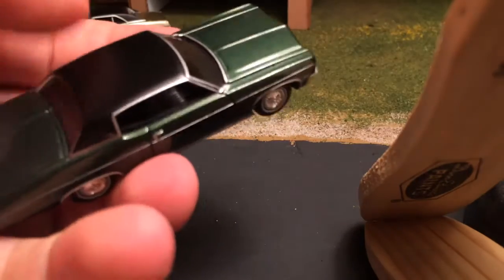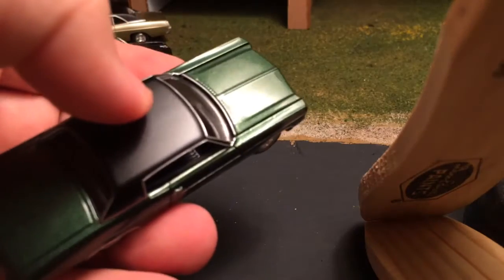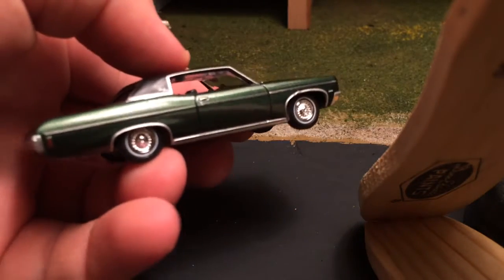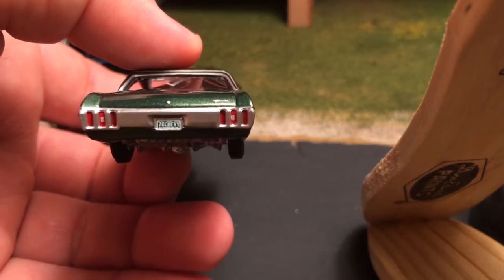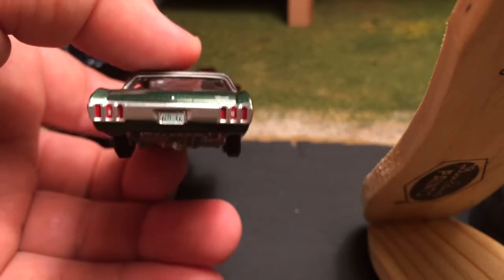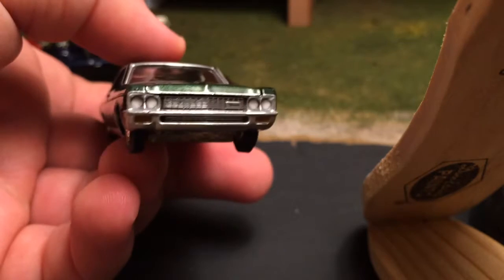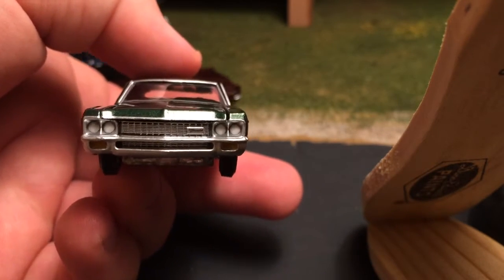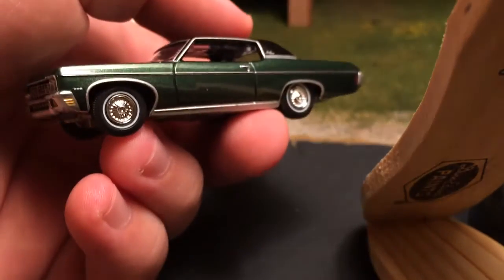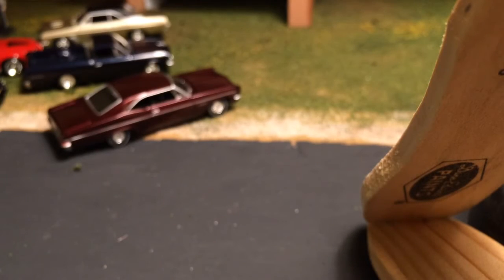This has the black vinyl top with the satin black paint, and then you have the gloss green. Different body style than the 66. Super clean castings with Auto World. Some of the best quality in the 1 to 64 scale that you can get. Not just with the detail, but I think also with the quality of the cars themselves.